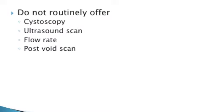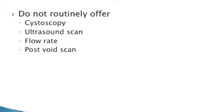Do not routinely offer cystoscopy. Do not routinely offer an ultrasound scan. Do not routinely offer flow rate and post-void residual assessment in the initial assessment if there are no complicating factors.